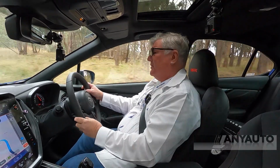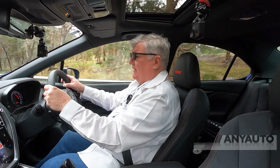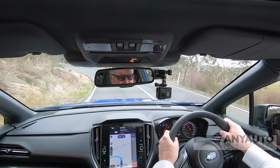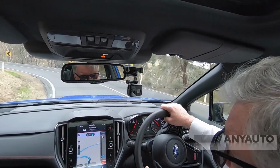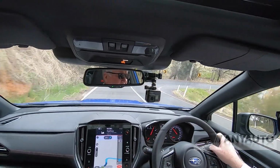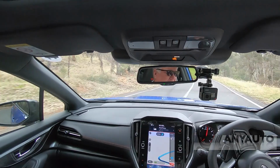And the other question is, would current WRX owners waiting to upgrade be disappointed? I'm not sure. I don't think current WRX owners would be disappointed. But remember, there is no STI model coming. Set the car up for the corner, lovely sharp bend, and you can feel the very sharp 90 degree. It's my bag sliding around in the back.